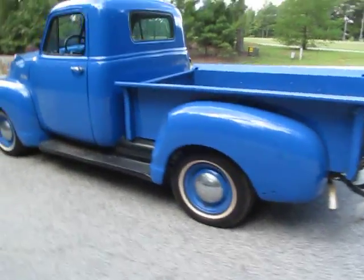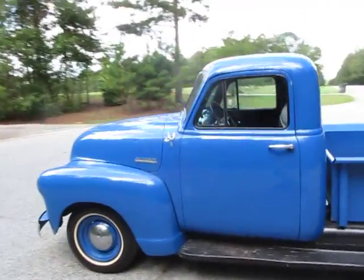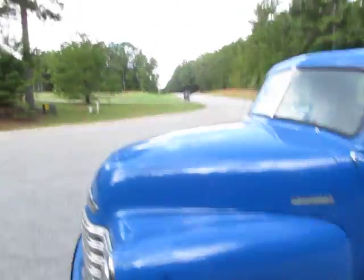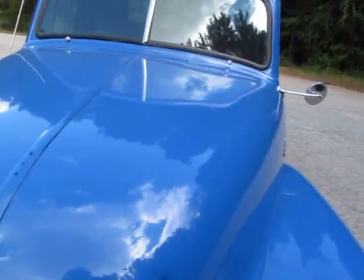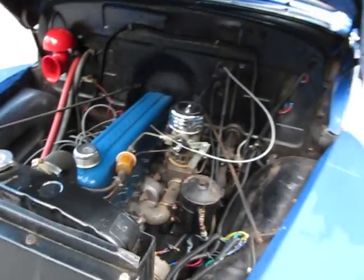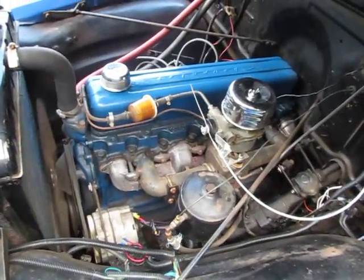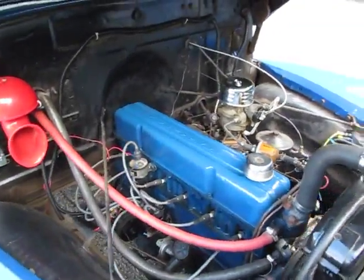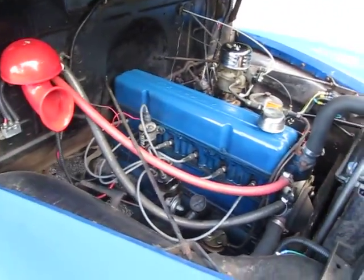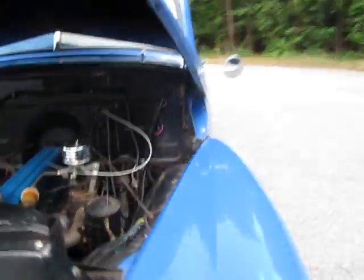Nice. Typical purr and clickety clack of a solid lifter 235 6-cylinder engine. A very healthy sounding engine.